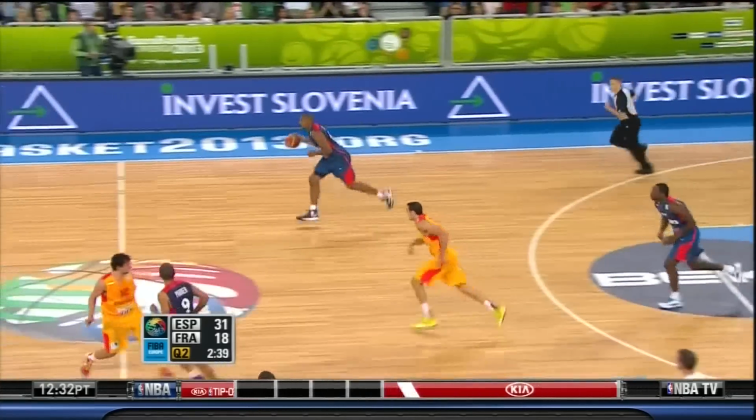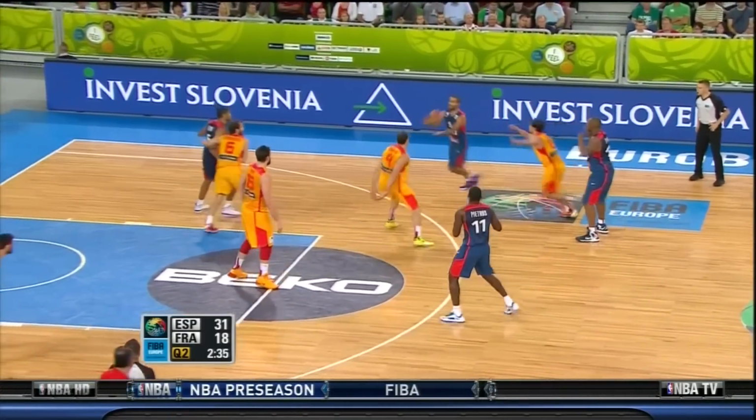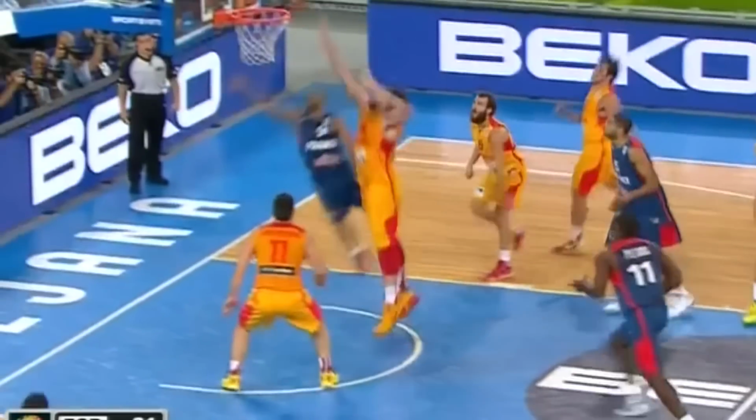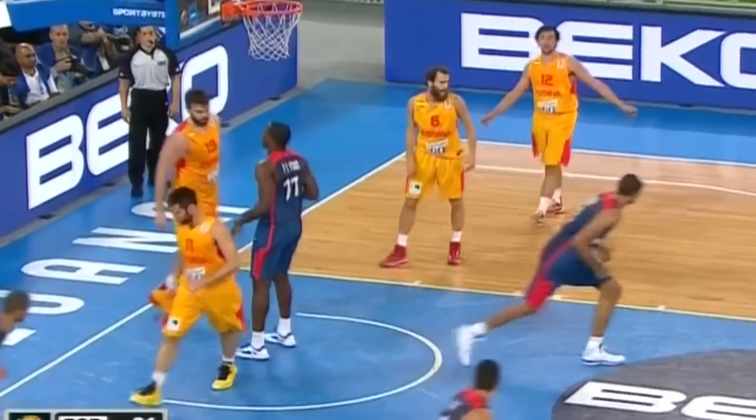All you young players need to study Tony Parker's footwork. As he approaches the basket, he goes off 2 feet with his right foot leaning on the right side of the hoop. This quick release catches Gasol by surprise and he can't stop it.